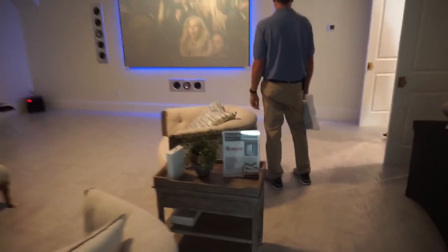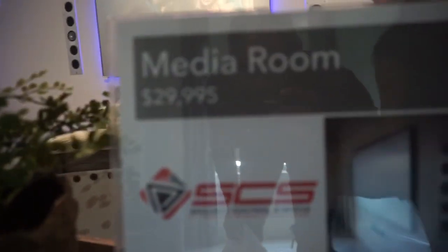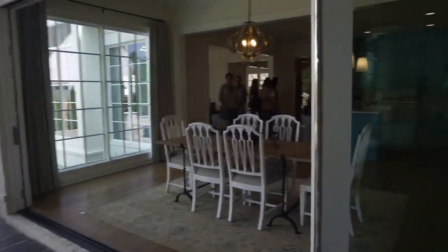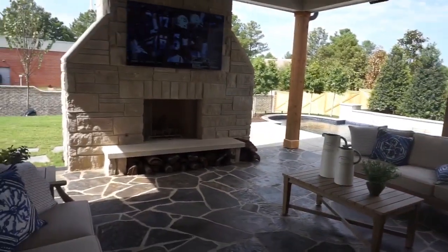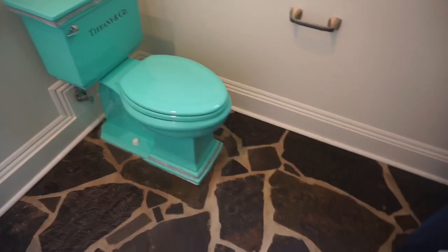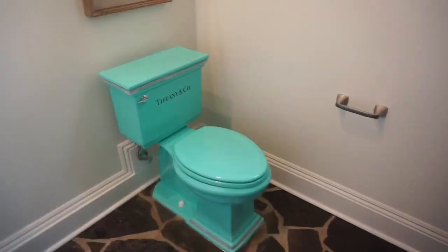All right, this is upstairs, guys. This costs $29,000. Look at this. Yeah, see, Terry. Oh my goodness. This is amazing. And it goes right back into the kitchen. Oh, this is so dope. This is so dope. Tiffany & Co. toilet, bro. Take a picture. You're not fresh enough. It's okay, man. We have to come back.